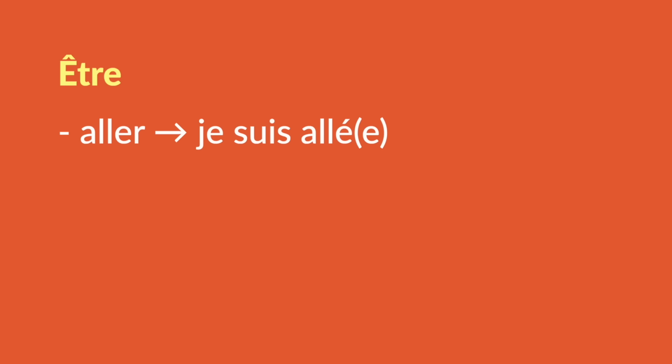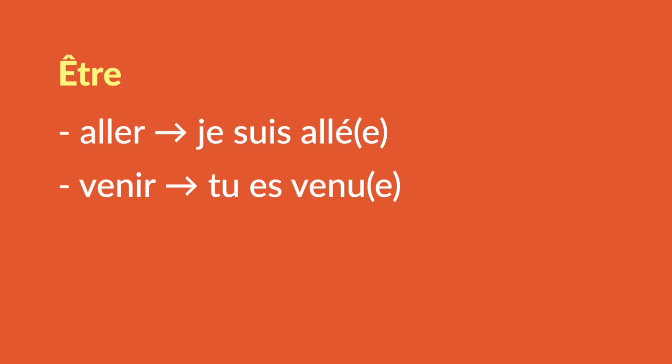The main ones are verbs of movement, like aller, to go, is je suis allé, I went. Venir, to come, is tu es venu, you came. Partir, to leave, makes elle est partie, she left. Notice how with être, the past participle agrees with the gender of the subject. That's not the case with avoir, except in some exceptions that I won't cover today. Anyway, don't worry too much about it. As you can see, most of the time it sounds the same anyway.